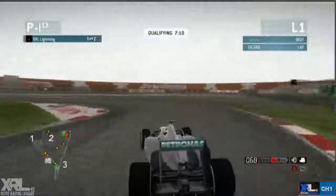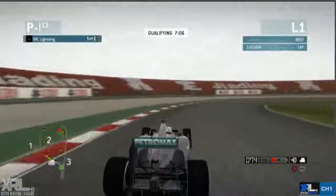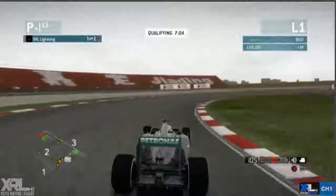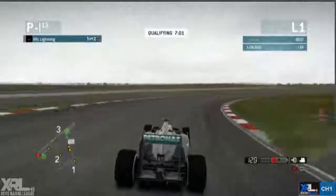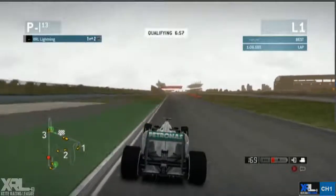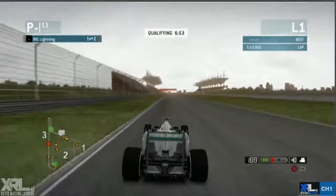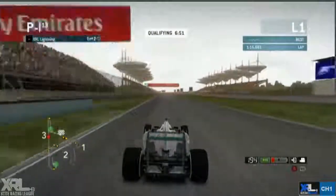But it's the end of Sector 2, 55, that's pretty fast though, it's not a slow lap. Feathering the throttle trying to find grip. But onto the final straight now. You've got to get the lap done now, or it's going to be too late. Exactly, because the track's just going to get wetter and wetter and wetter.